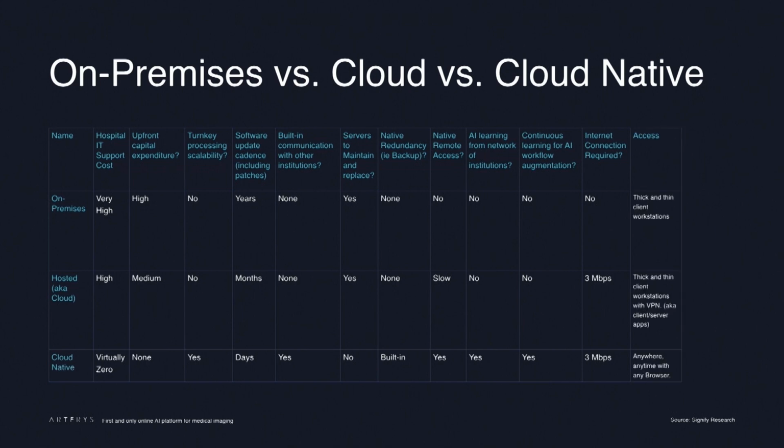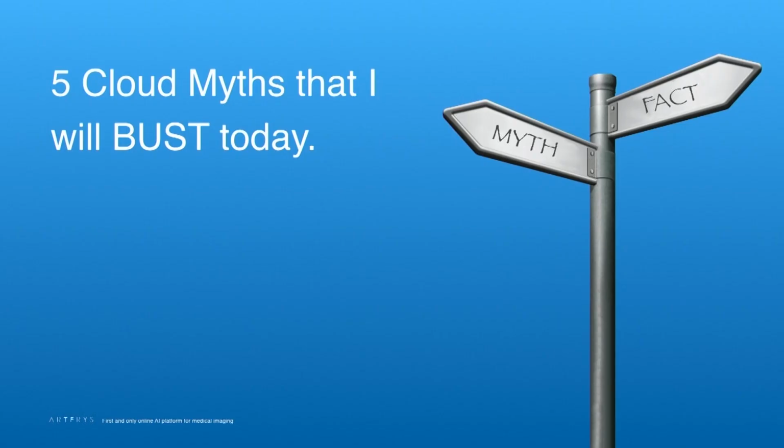Obviously, access, I mentioned that, security and privacy is still a challenge today, and I'm going to get into that as well. So in the last few minutes, I kind of want to talk about 5 issues that we run into every single day and how we address them, specifically around cloud. So the first is cloud is not secure. Unfortunately, we're still hitting that issue.